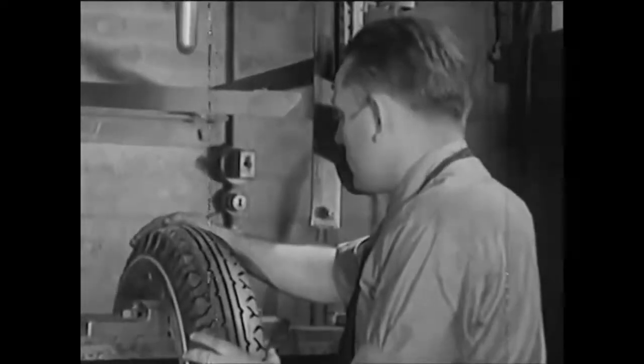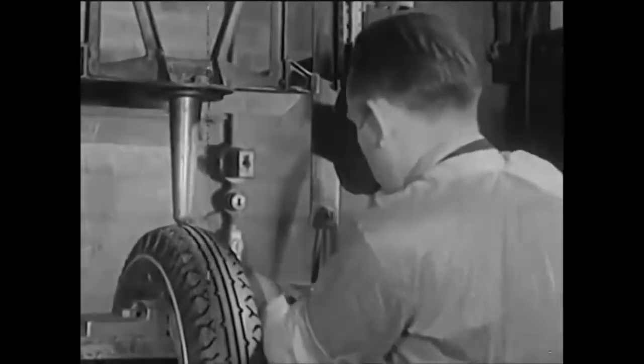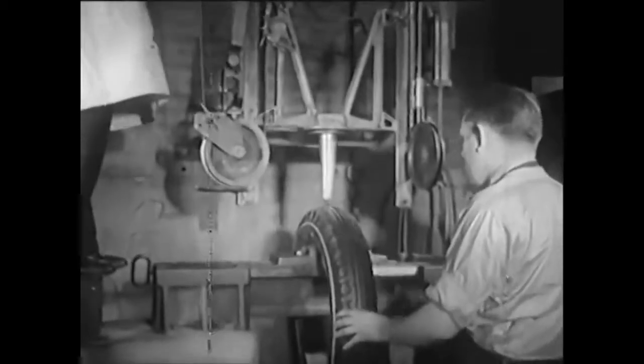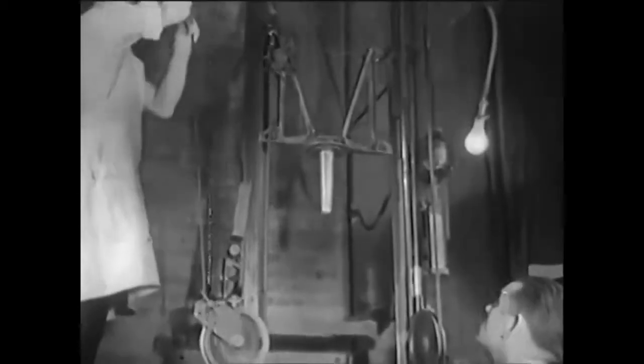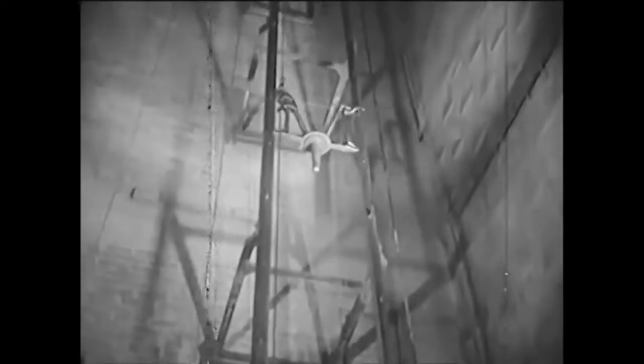But the most dramatic test of all is the pile driver. Here, a heavily weighted steel wedge is suspended over the tire. Guided by smoothly polished and greased runners, it's drawn up a tall shaft to a height of 90 feet. That's the height of a 7-story building.